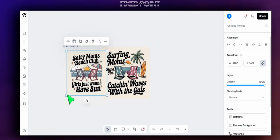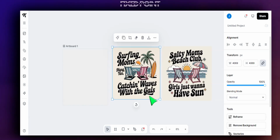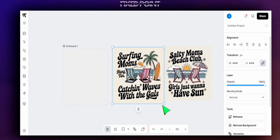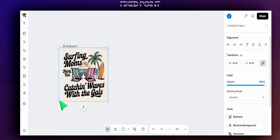And I think that came out extremely well, and I think this is something that could definitely sell. So here is the design we had before where it says Salty Moms Beach Club, and then we told the AI to change this up to make this about surfing moms, and now we're able to get those changes. Again, all that within a couple of seconds, which I think can work out extremely well. So now we have everything set and ready to go.